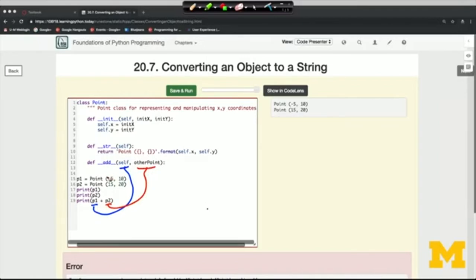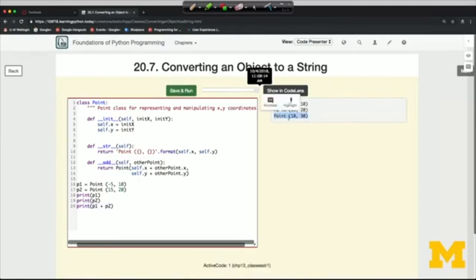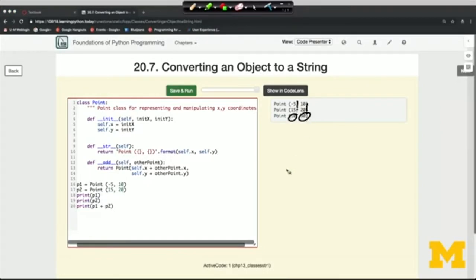Now, if we want to take the x-coordinates and add them together, and then take the y-coordinates and add them together, and return a new point, then what we can say is we want to return a new Point whose x is equal to self.x plus other_point.x, and whose y is equal to self.y plus other_point.y. And now, as soon as we define this add method, when we print out the value of point 1 plus point 2, we're going to see that we get a new point at 10 and 30. Again, this is just 15 plus negative 5 gives us 10, and 10 plus 20 gives us 30.